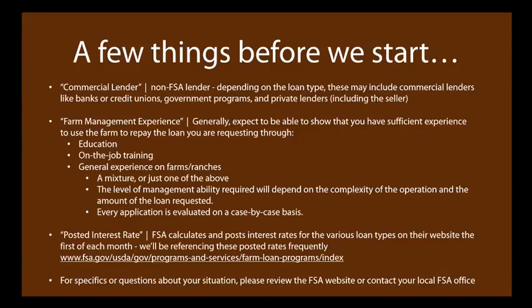But the next one is that farm management experience. Again, speaking broadly, you want to be able to show that you have sufficient experience to repay the loan. And you can show that through your education, through on-the-job training, and through general experience on farms or ranches. It could be a mixture of the above, it could be just one of them.